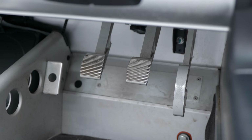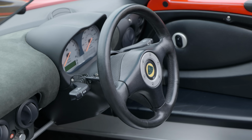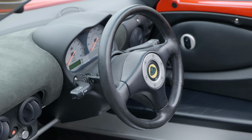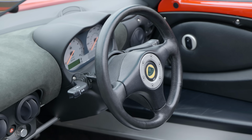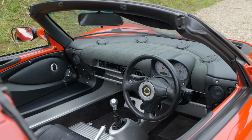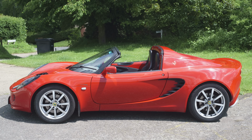Now, this is similar in that regard. I can rev match pretty easily, but heel and toe, it's just not happening. I've put my driving shoes on today, and I think there I made a mistake. I should have put my regular trainers on, much wider, and I might actually then have been in with a shot. But in my 111R, it wasn't just that which was an issue, it was the brake pedal itself.